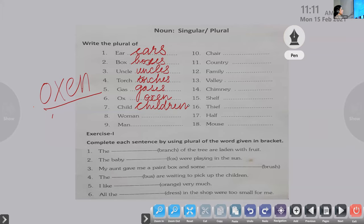Okay, so all the rules, we have to follow all the rules. Ox, it is oxen. Learn it well. Learn it by heart. Child, it is children. Okay. Roshit, come on, Roshit. Roshit, you're not there. Okay, Agnes, come on. Do the next one.